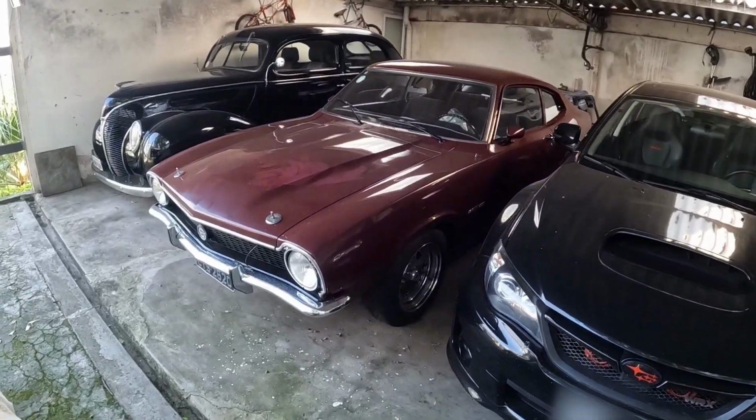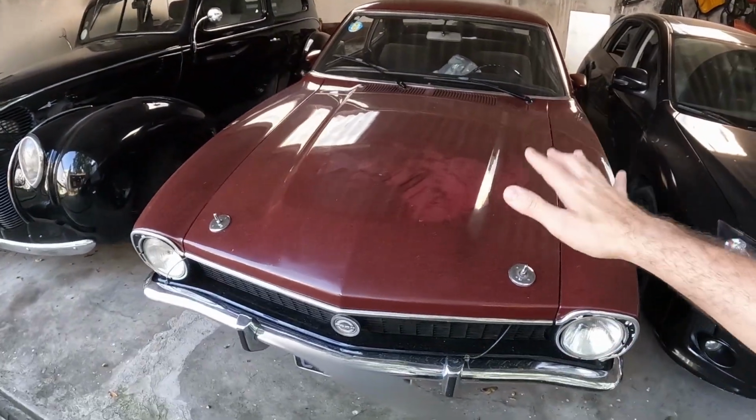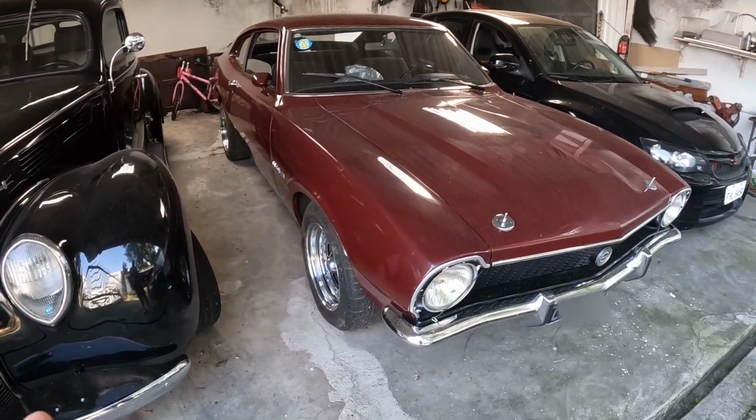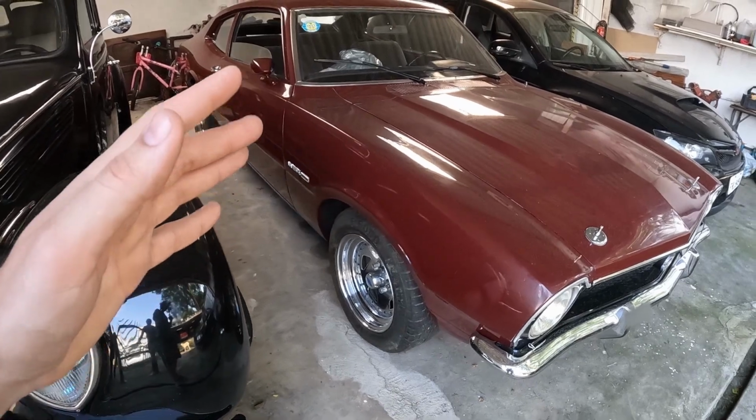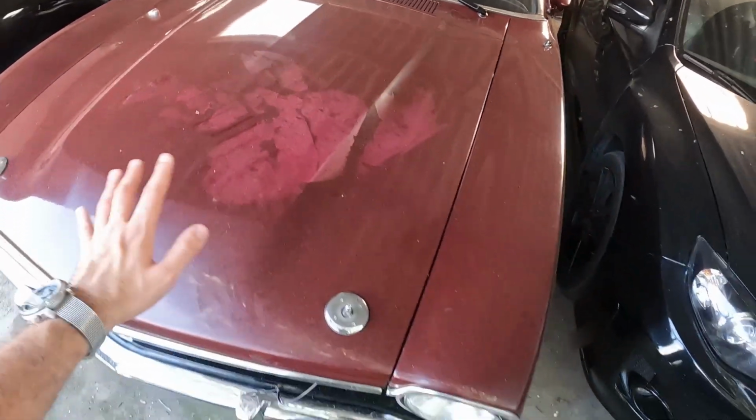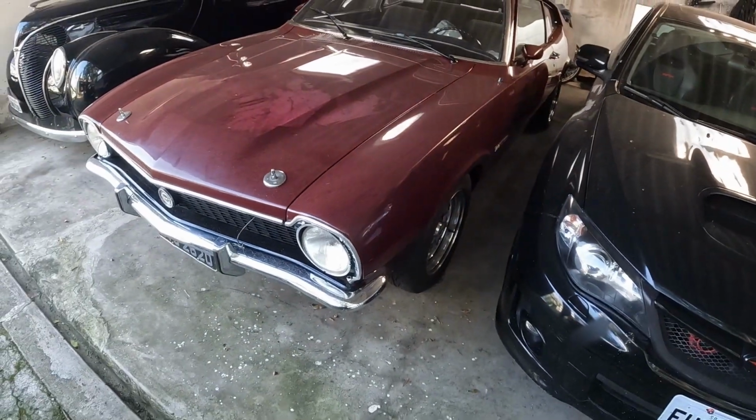Over here we have a Ford Maverick inline 6. These did come with a V8, even in Brazil as well as in America, but down here they're incredibly rare with the V8. This thing looks fantastic in this color. There was a little bit of a drippage here that caused this, but other than that, this car is in absolute mint condition. Look at this thing.